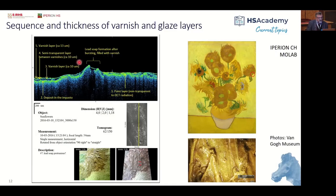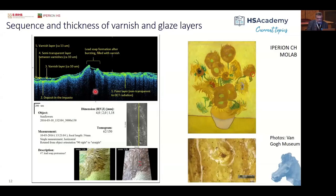And also this area is interesting because this is a protrusion caused by lead soap formed inside the paint layer here. But I want to point your attention to this line, which means that this crater, which we can see better down here, is actually filled up with varnish.